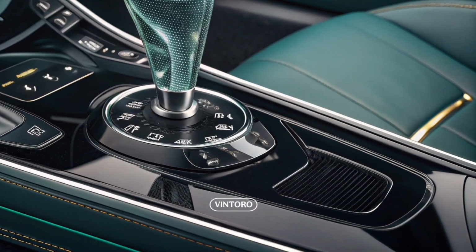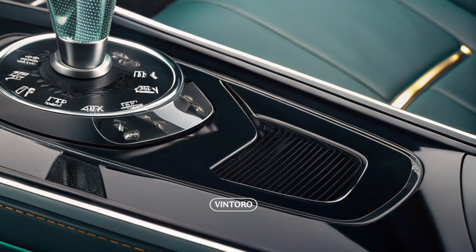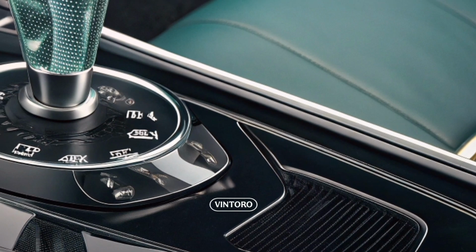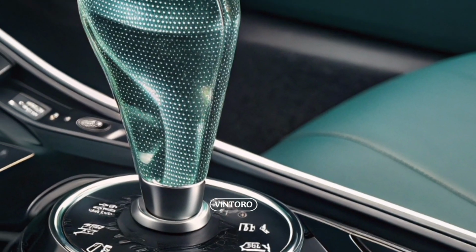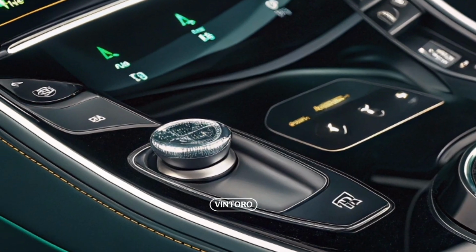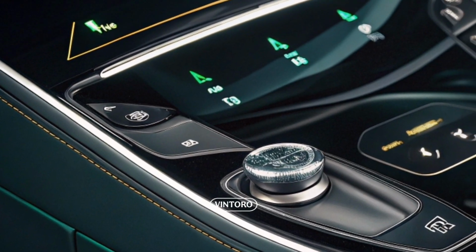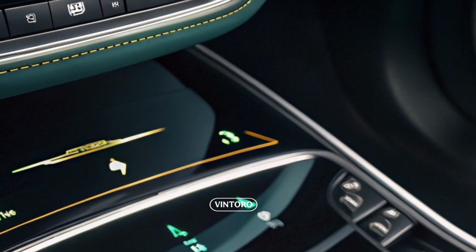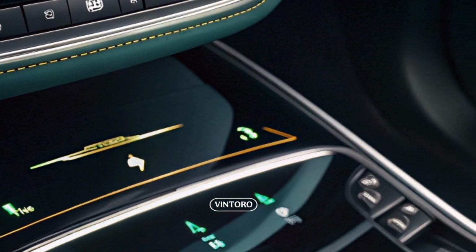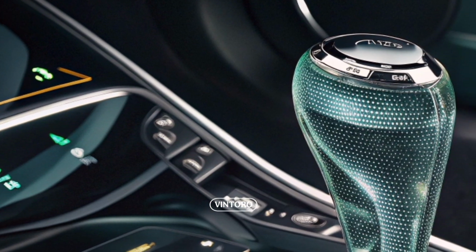This concept also serves as a bold statement. Electric cars can be emotional, exciting, and deeply human. They can thrill your senses, not just save the planet. And when you see it in person, the stance, the proportions, the glint of that graphite-silver finish under soft white lights, it feels less like a prototype and more like a promise. A promise that driving passion will never fade, no matter what powers the wheels.